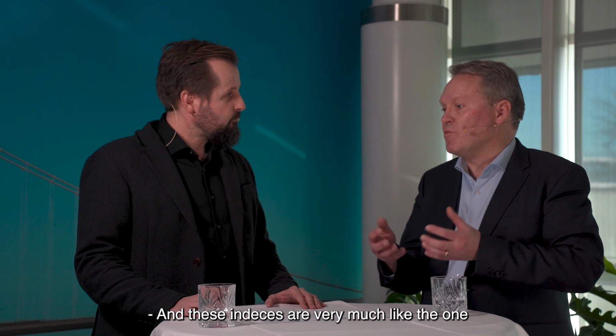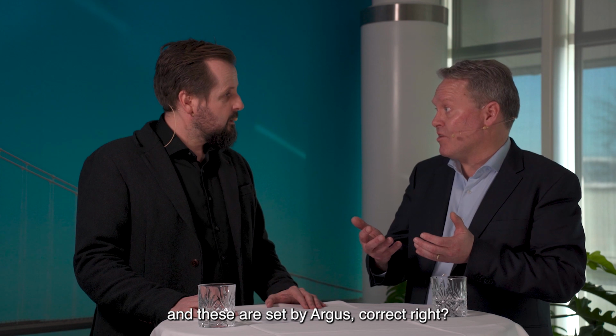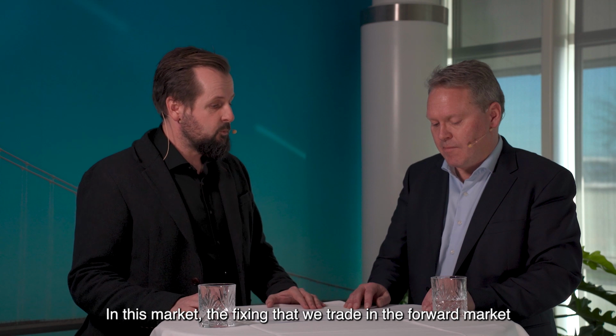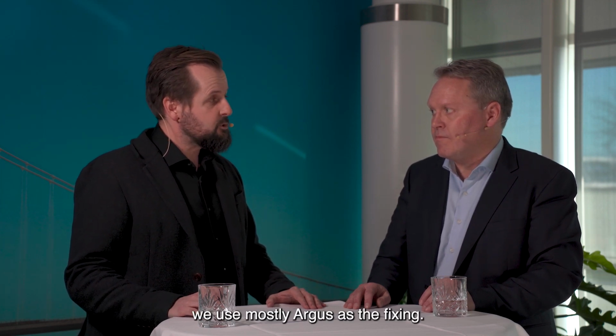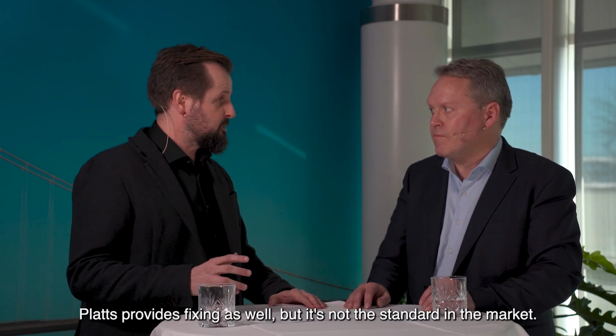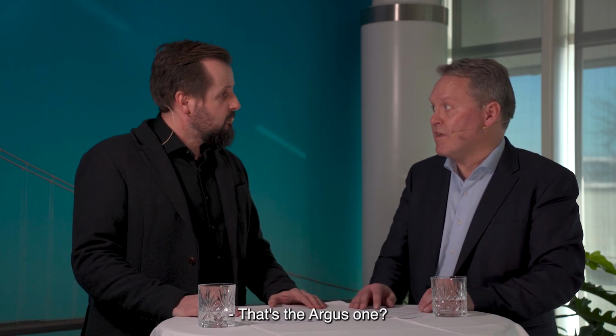And these indices are very much like the Platts fixings, for example, that we know from the energy market. And these are set by Argus. That is correct, right? Yeah, exactly. In this market, the fixing that we trade in the forward market, we mostly use Argus as a fixing. That's the one we trade. On ICE, all contracts are cleared on ICE with the Argus fixing. Platts provides a fixing as well, but it's not the standard in the market. That's the Argus one. Yeah, exactly.